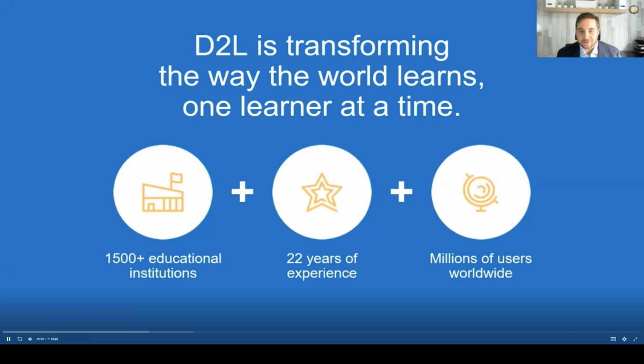So I just wanted to quickly introduce who D2L is and our platform, Brightspace. D2L, formerly known as Desire to Learn, is our company. Brightspace is our learning management system, or the hub for the digital learning environment. D2L is a 22-year-old organization on a mission to transform the way the world learns. And in that time, we've partnered with 1,500 institutions supporting millions of students globally. Next slide, Kim.